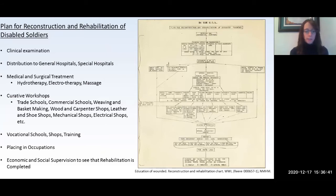So I've talked about preventative medicine, and I've talked about trauma and disease as part of military service. And the last piece of experience I want to touch on is the rehabilitation and recovery process. The print on this image is tiny, but it basically outlines the plan of the Army Medical Department for reconstruction and rehabilitation of disabled soldiers. The path goes from clinical examination to placement in an appropriate hospital, to targeted medical treatment, to curative workshops that implement physical and occupational therapy, to vocational schools that trained individuals in marketable skills, to job placements and continued support.